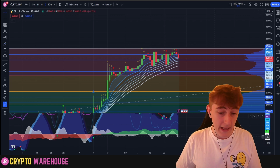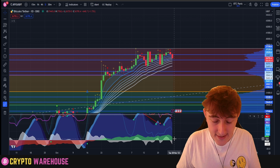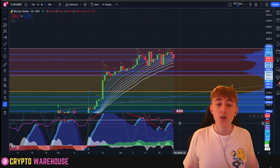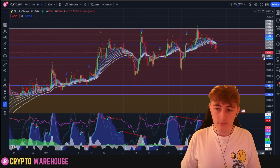So currently, as we are right now, VWAP's negative. The money flow has quite a decently strong negative gradient. It's gone down quite a bit. We have a trend reversal indication here, red dot, with a lot of things pointing down for Bitcoin on the day. So let's swiftly move on to the 4 hour.